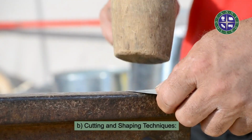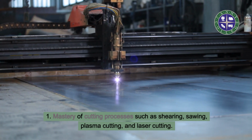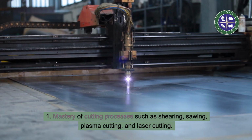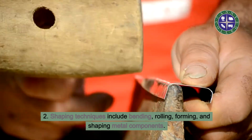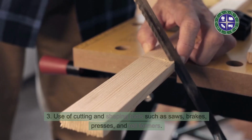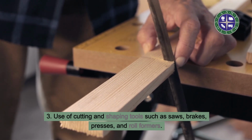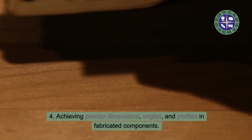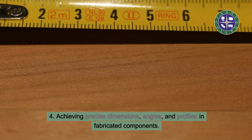B. Cutting and shaping techniques. 1. Mastery of cutting processes such as shearing, sawing, plasma cutting, and laser cutting. 2. Shaping techniques include bending, rolling, forming, and shaping metal components. 3. Use of cutting and shaping tools such as saws, brakes, presses, and roll formers. 4. Achieving precise dimensions, angles, and profiles in fabricated components. C. Joints and welding processes.